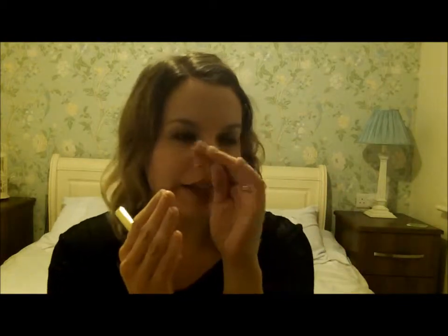But you can tell the difference sometimes on certain products between high-end and drugstore, and sometimes it's good to buy a high-end product. It's luxurious, it gets you excited, it feels good on your skin, and it's just nice to look in your makeup bag, or wherever you keep your makeup, and see something expensive in there.